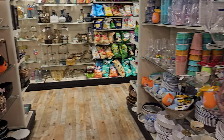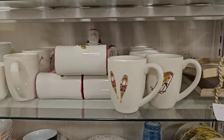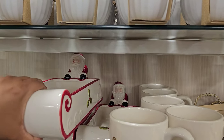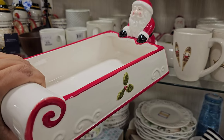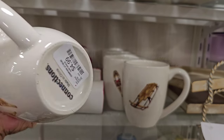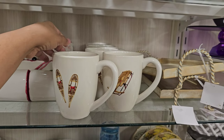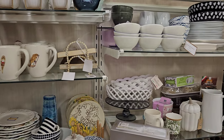Down this aisle. Okay, I am really sick of this running up the hill song. Are you guys sick of it? Okay. I never liked it to begin with. Here's Santa and a sleigh for 15. I feel like you could put some walnuts in there. Little mugs, 5. So it looks like maybe Christmas might just be kind of scattered here and there, you know.